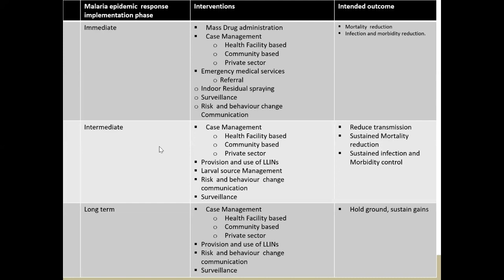And then having reduced those, in the intermediate phase we want to continue with case management. We want to provide and make sure people are using LLINs. We want to do larval source management. We want to continue doing risk and behavior change communication. We want to do surveillance. And by doing this, we want to reduce transmission. We want to sustain mortality reduction, but also sustain infection and morbidity control.